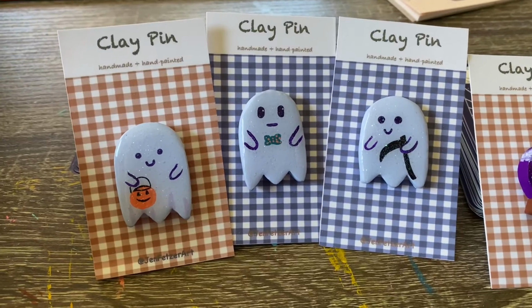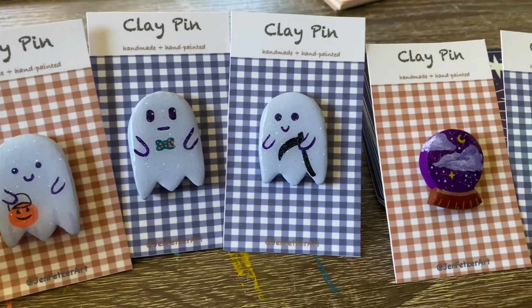Here they are, the finished pins. They turned out so cute. I am so in love with them.